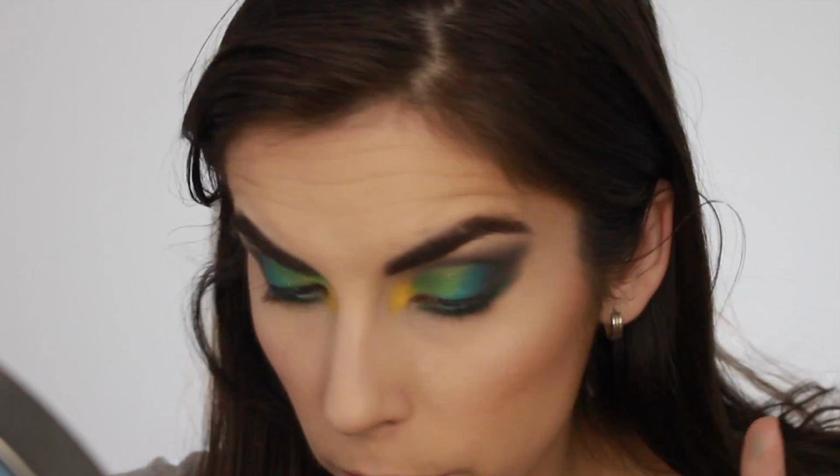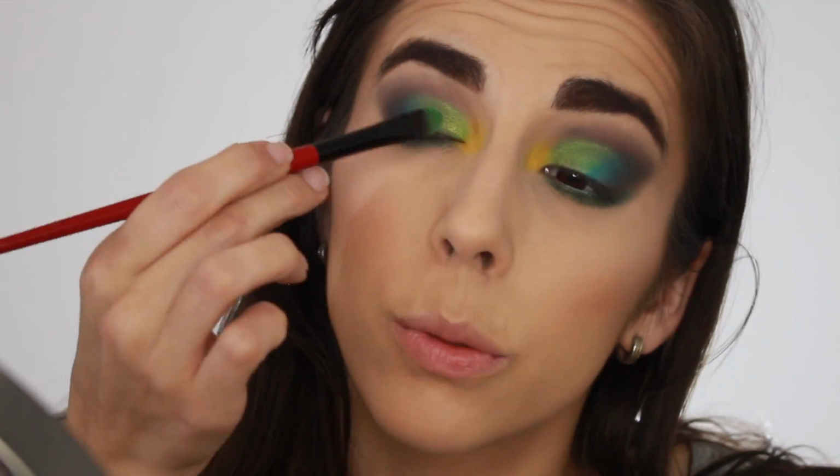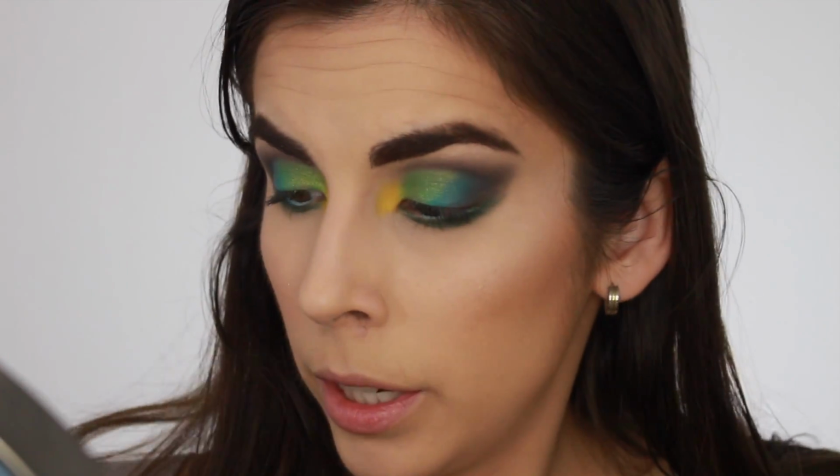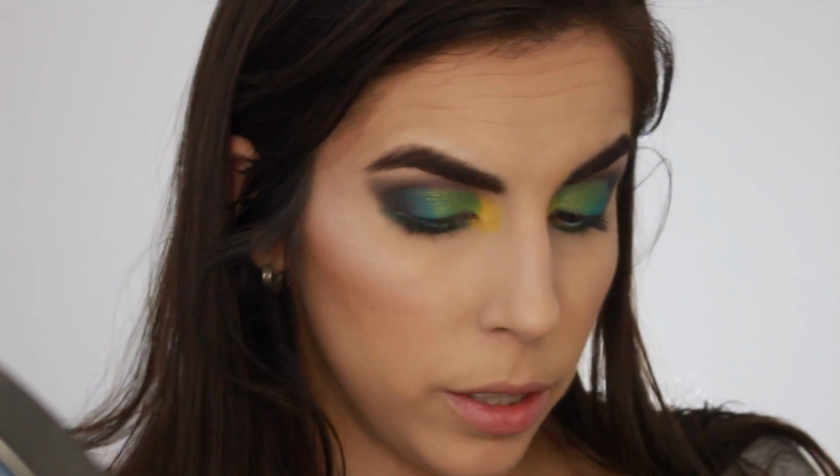Okay, so there we go. This is pretty much the look. Let me spray, actually, I forgot. I'm gonna spray that green. I just wanna carve it and make it a little bit sharper. It is pretty sharp, but I like this green so much, I want it to pop as much as possible. And I'm just using the Pixie Glow Mist.